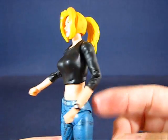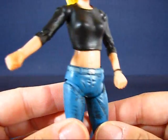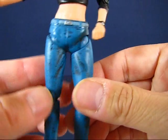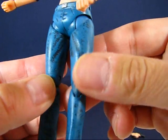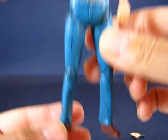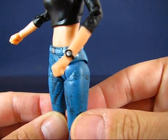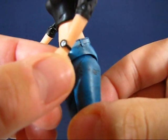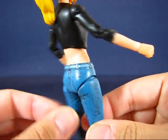And you got this half shirt here, it's actually kind of neat, and she's wearing jeans. It's got a belt on there, and I like the detail that's gone into the jeans. The paint here, it's actually kind of neat. I really like that, and she's wearing some brown shoes. And of course, there's a wrist watch sculpted into her left hand, which is kind of cool as well. Otherwise, it's a standard figure.